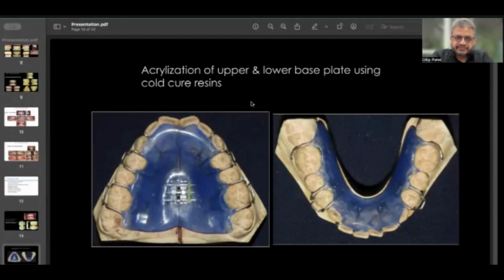Acrylization of the upper and lower bite. This is prepared from cold cure acrylic, and the skeletal framework is the Adams clasp on the first molar and premolar in the upper appliance, and the eyelet clasp is given between the lateral incisor and the canine. For the lower base plate, an interdental clasp is given between the incisor and canine, an Adams clasp on the first premolar, and an interdental clasp or a half C clasp is given between the first molar and second molar. The lower base plate is extended up to the last erupted molar.